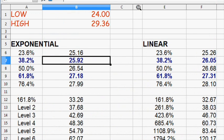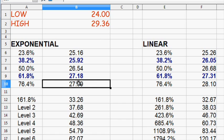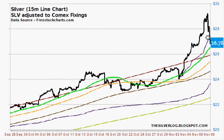Now, as far as Fibonacci is concerned, we can take the $24 breakout level from the Federal Reserve minutes last week, and today's high at roughly 29 1/3, and the 76.4 was at 27.99. That's where the 50-minute moving average was tested today, as I was showing just a few minutes ago. So that was support. Then you have 27.18, and there really wasn't much support at the 27.18 level.